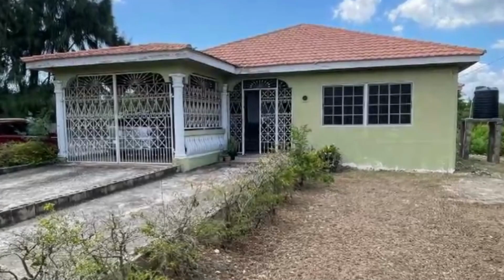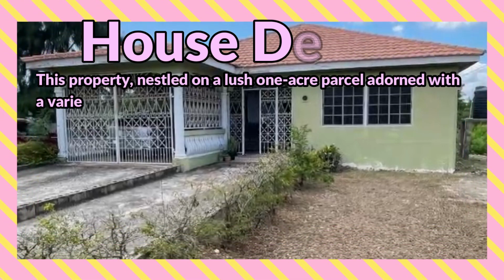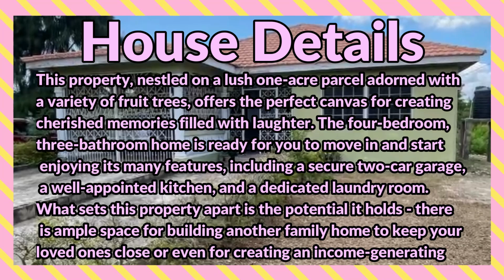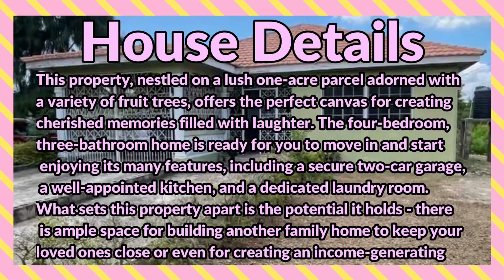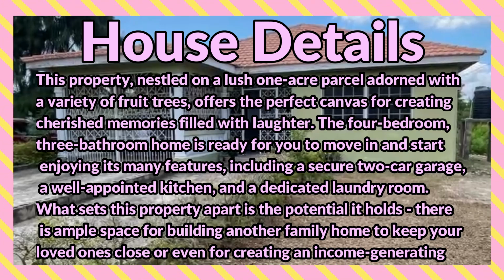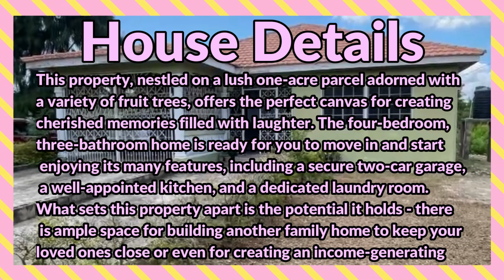Today guys, I'm bringing you this 4-bedroom 3-bathroom house for sale at Longbridge Avenue, Maypen, Clarendon. This property, nestled on a lush 1-acre parcel adorned with a variety of fruit trees, offers the perfect canvas for creating cherished memories filled with laughter. The 4-bedroom 3-bathroom home is ready for you to move in and start enjoying its many features, including a secured 2-car garage, a well-appointed kitchen, and a dedicated laundry room.